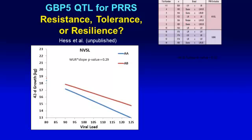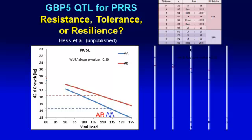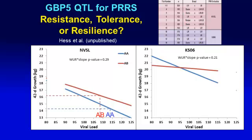For the KSO6 trials, though, it's a little bit different story. Still, numerically, we had less of a slope for the AA pigs than for the AB pigs. And there was also a difference in resistance, but in the end it resulted in a very small difference in growth rate. But you can of course see, it depends where you are on the x-axis how big the difference in growth rate is. And so it's important to disentangle the effect of a particular gene or line on resistance versus tolerance.